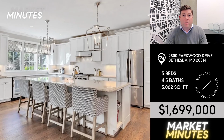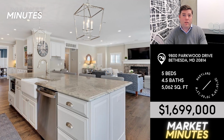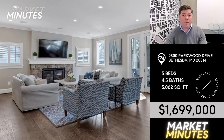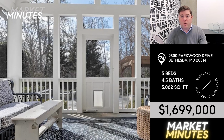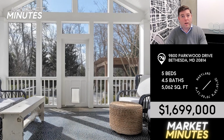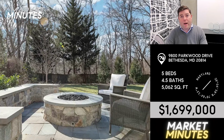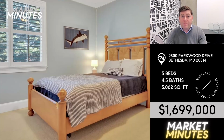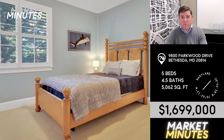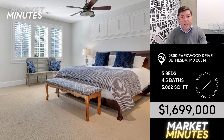Moving to the back of the house, you have the traditional open kitchen with the huge island, this gorgeous family room with fireplace. The screened-in porch, you guys know I'm a sucker for a screened-in porch, is really kind of something special here. It flows directly into the back patio, which is another entertaining space with this fire pit. Upstairs, you have 4 spacious bedrooms, 3 bathrooms. The primary suite is really nice.